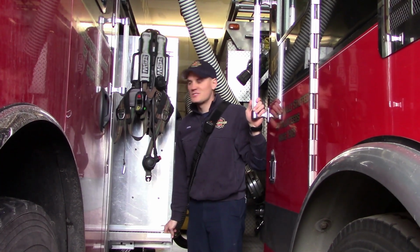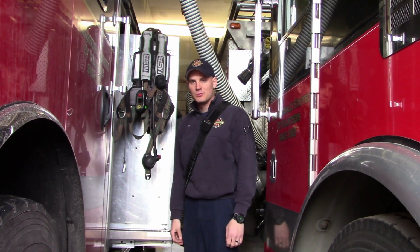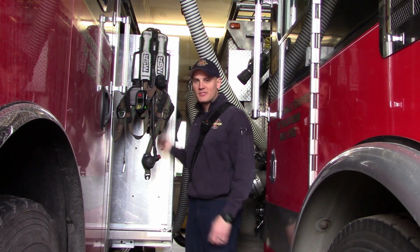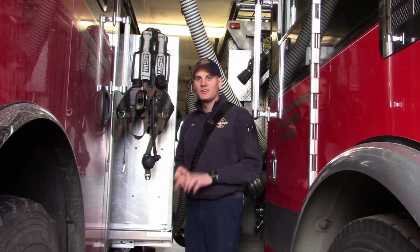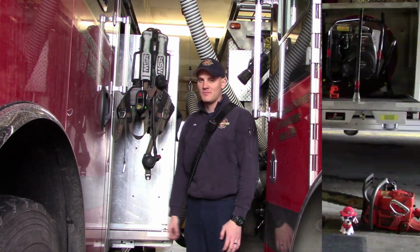Alright guys, so we also have to check these. These are our air packs, we wear them on our back, so we can breathe inside of a burning building, or a car fire, some of those things, so we have to check, make sure we have enough air. Make sure our batteries are working and everything's in good working order. So that's another thing that we have to check here on the truck every day.